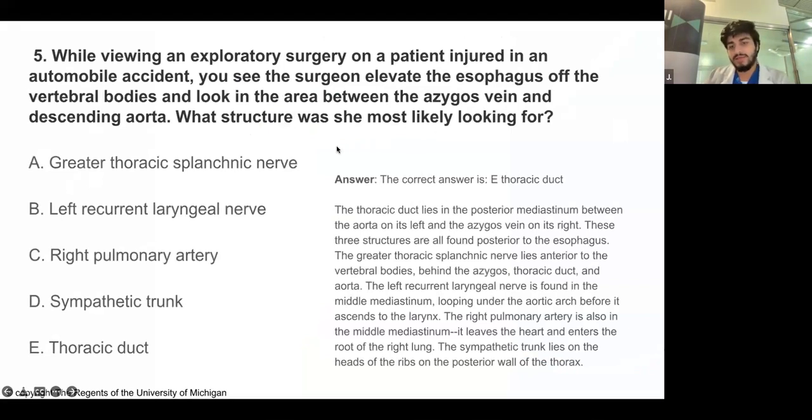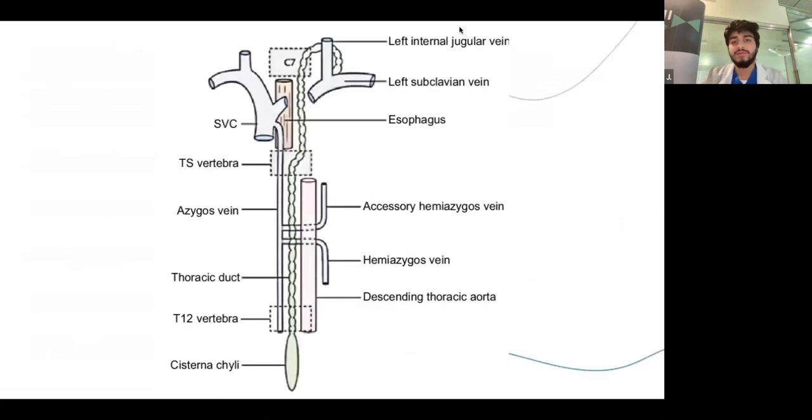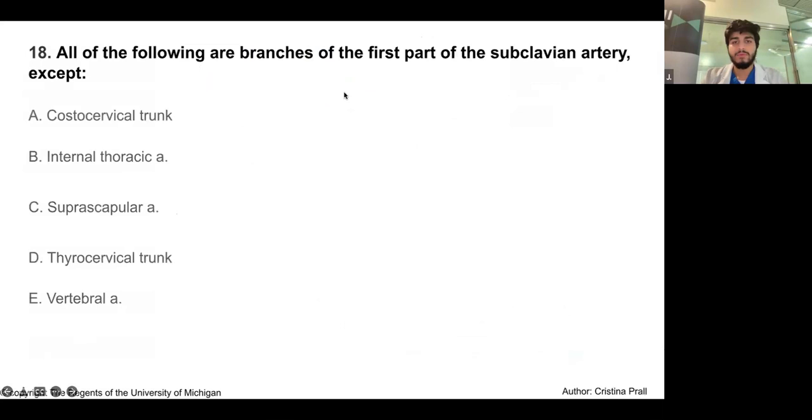What is the function of the thoracic duct? Like I mentioned, it takes lymphatics from the entire body, okay, and drains it to the where? To the subclavian here. Oh no, I showed you the answer. All right, then it should be easy then.